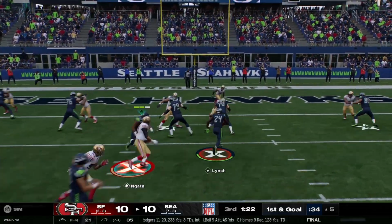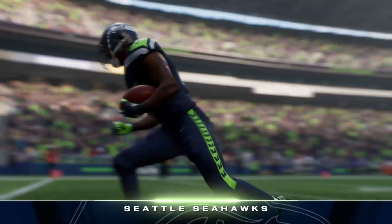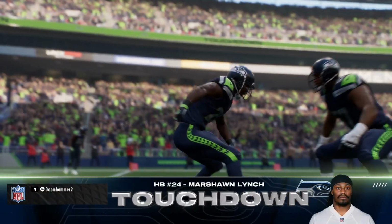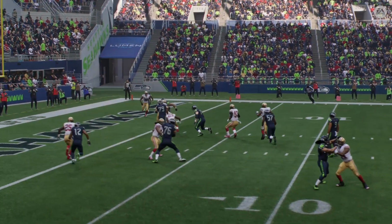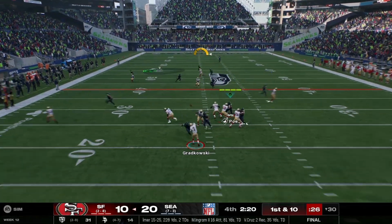Stafford hands the ball off to Marshawn Lynch, who powers his way through defenders to get a touchdown. Lynch ran for 13 attempts and 74 yards in this game. 1 touchdown, as you saw right there. Stafford threw 223 yards. And then we had Gradkowski threw for 253. So not doing terrible as the backup quarterback, filling in for the injured Breeze.